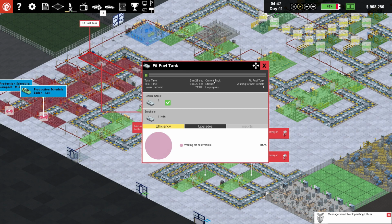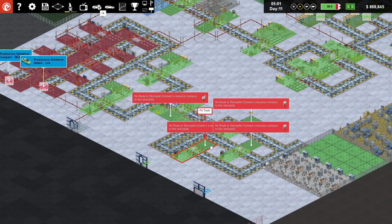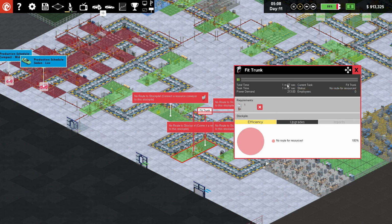And that is running at 3 minutes and 29 seconds for a car to come through, and that's about 209 seconds. And as we have two of them, we are calculating 2 cars every 209 seconds, or for our purposes 1 car every 104 seconds. So what we're doing is finding out the length of time it takes to do a particular slot, and then seeing how that relates to 1 car every 104 seconds, and then working it out so we don't have the delays.